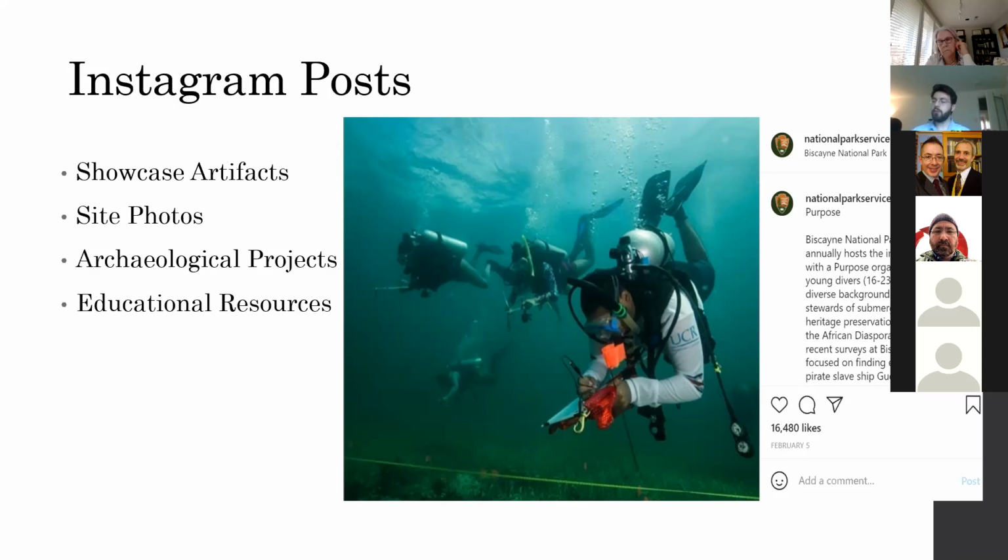The same type of information and opportunities can be promoted on Instagram as Facebook, including field schools and public presentations. Also, educational materials like lesson plans and short informational videos can also be included on Instagram posts. The post that you see on the right showcases the underwater archaeological fieldwork conducted at Biscayne National Park in Florida.